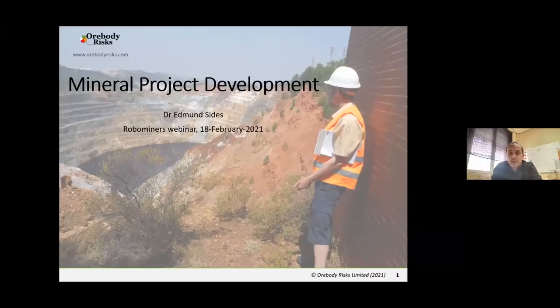So the next presentation is by Edmund Sides. He's a research geologist who graduated in geology and has obtained a master's and PhD degrees in mineral exploration. He has a 40-year career working in the mining industry as an exploration geologist first, and then as a research geologist and consultant. He has also worked in education and training.